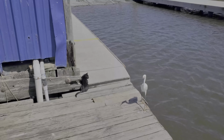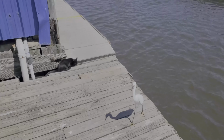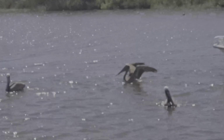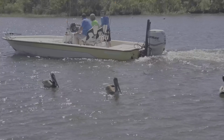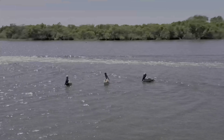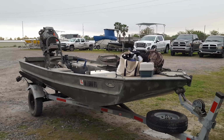And then this bird here, it looks like this little kitten is wanting to attack it, but it is not for some reason, so I'm guessing it had some tough luck in the past not winning against attacking a bird. And the pelicans still think they rule the roost even when the boats go past. So definitely a fascinating, interesting place to go see.